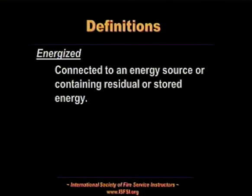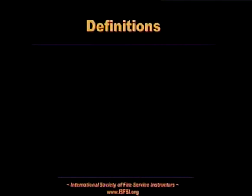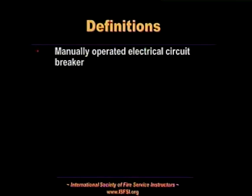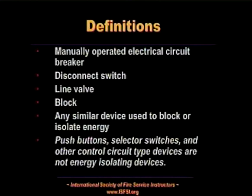Energized, connected to an energy source or containing residual or stored energy. Energy source, any source of electrical, mechanical, hydraulic, pneumatic, chemical, thermal, or other energy. Energy isolating device, a mechanical device that physically prevents the transmission or release of energy, including, but not limited to, a manually operated electrical circuit breaker, a disconnect switch, a line valve, a block, or any similar device used to block or isolate energy. Push buttons, selector switches, and other control circuit type devices are not energy isolating devices.